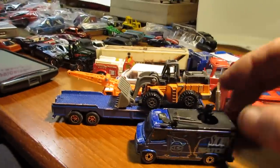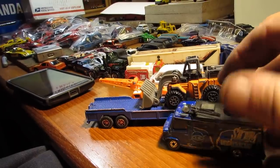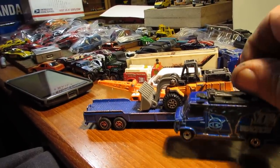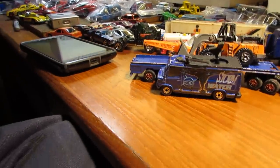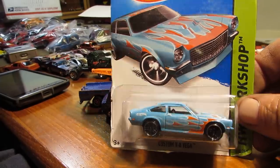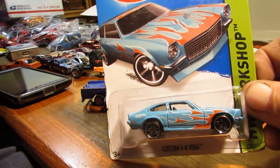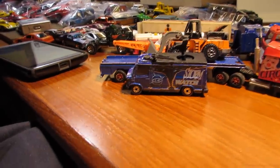All right, and then this Matchbox Storm Watch. We supposedly have a big storm rolling in this evening, so we might be putting that van to use. And then we got some package goods. Look at that Vega. I like the Vega. I get a lot of these Vegas because I like cutting them up. So that'll go in the cut up pile because I have that particular one.